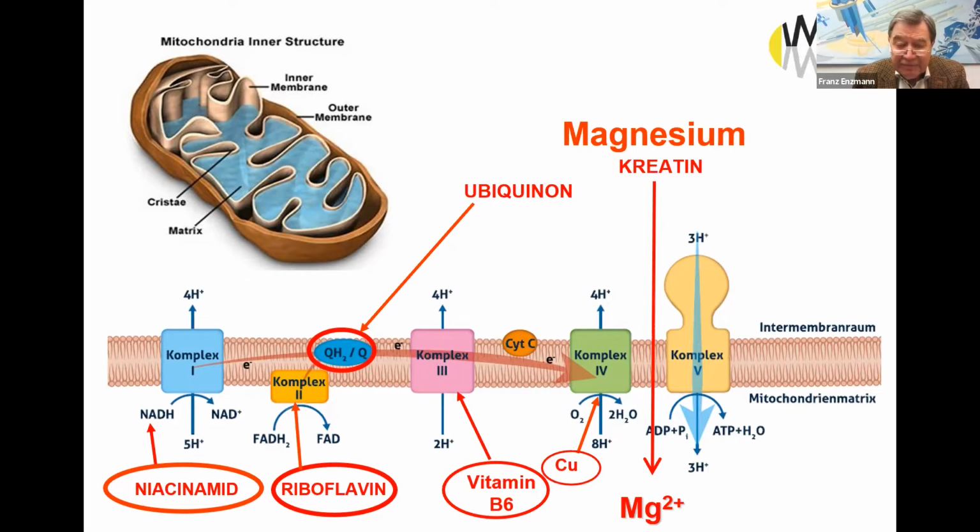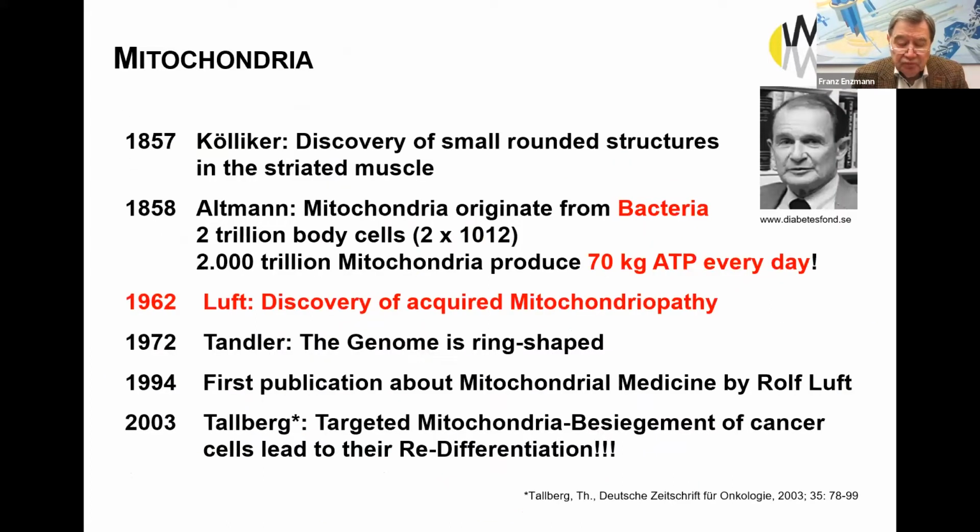complex 5, which turns 14 times in 1 second. And for that, you need magnesium, 600 milligrams. Again, important is the dosing. And you need also creatine. Next. Now there's a little history.